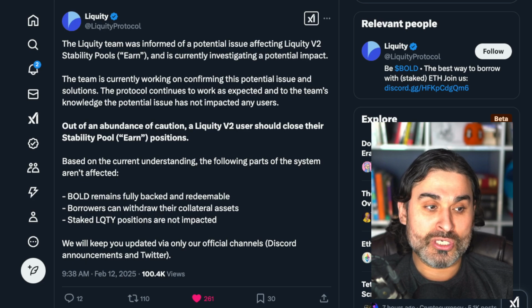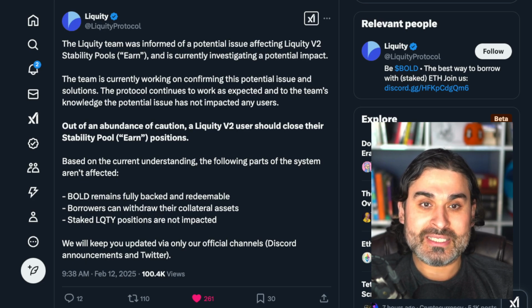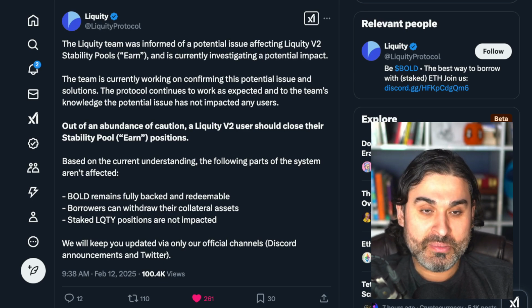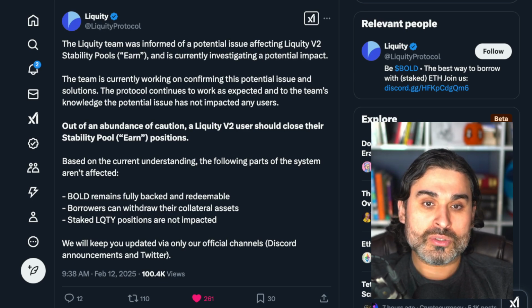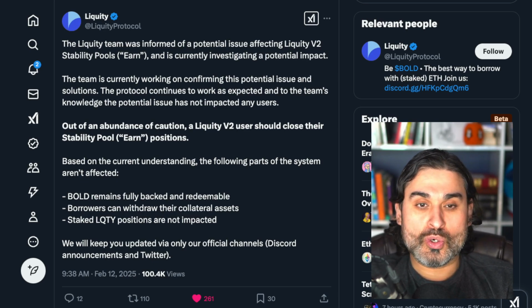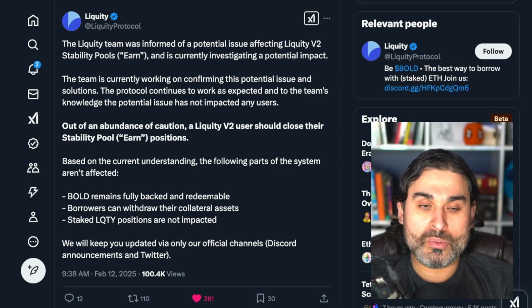But out of an abundance of caution, you should exit your deposits from the stability pool. They said BOLD remains fully backed and redeemable, so there's no problem with that. Borrowers can withdraw their collateral assets, there's no problem with that. And staked liquidity token positions are not impacted, so there's no problem with that as well. There was just the issue at the time with the stability pool.